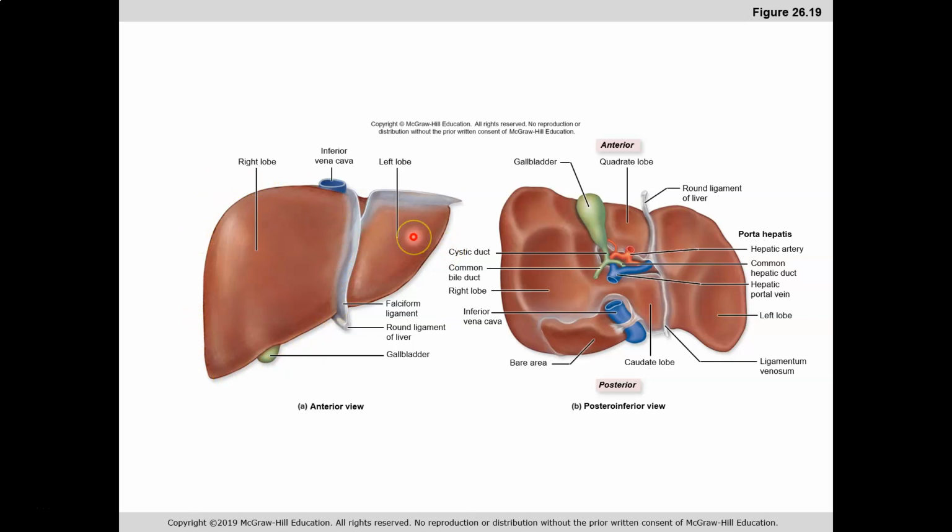The left lobe is relatively large compared to the other two. Then you have the caudate lobe and the quadrate lobe. So here's a posterior inferior view, really. Basically, what they're looking at is the underside.